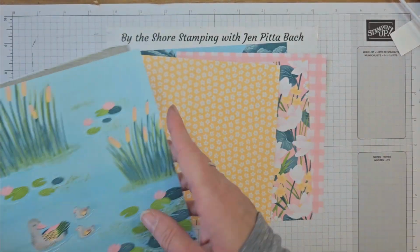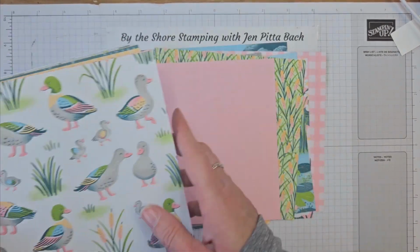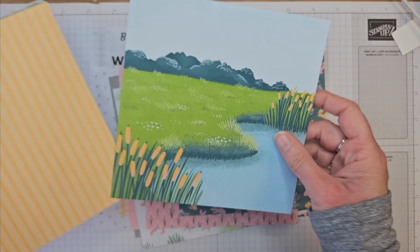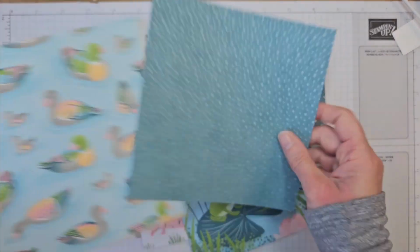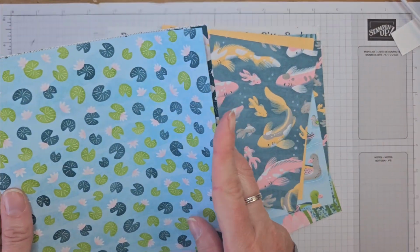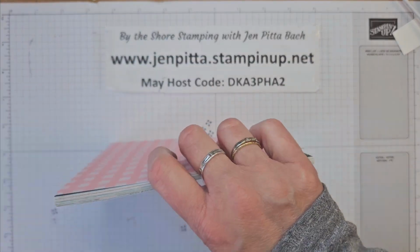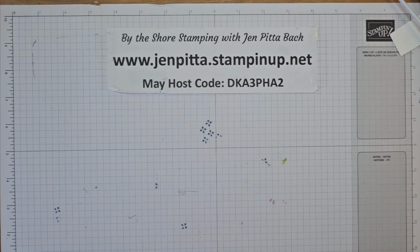So they have a full collection of coordinating products too. But this one's really cute. Nice and bright and springy. Look at the cute little ducks. So cute. So lots of fun ways to use this one as well. Kind of some scenes, some patterns, some cute little critters. So lots of variety in this pack of paper. There's some really fun samples in the catalog as well. And there you have it. So that's the 11 packs of paper you'll get as part of the Paper Share Card Camp.